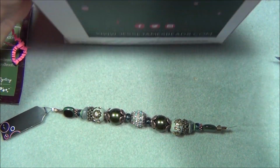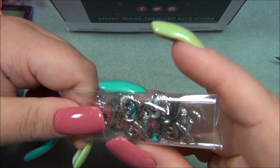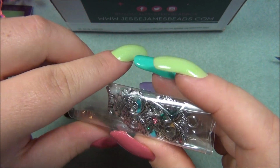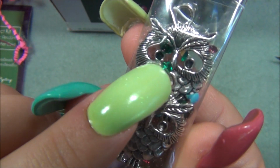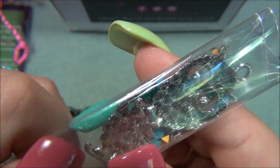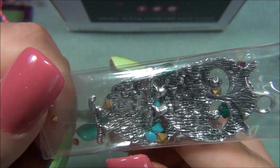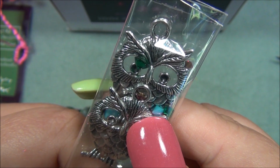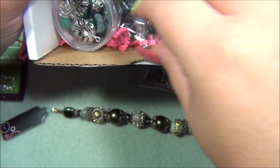Okay, what's next? I'm going to go to these owls. There are little stones in here. Oh my gosh. So they have holes in their eyes, so I can glue stones into the eyes, and there's all these different colors to choose from in the bag. I would open this, but I wouldn't want to lose any of them. And I'm probably going to go for the blue turquoise color because it's my favorite.